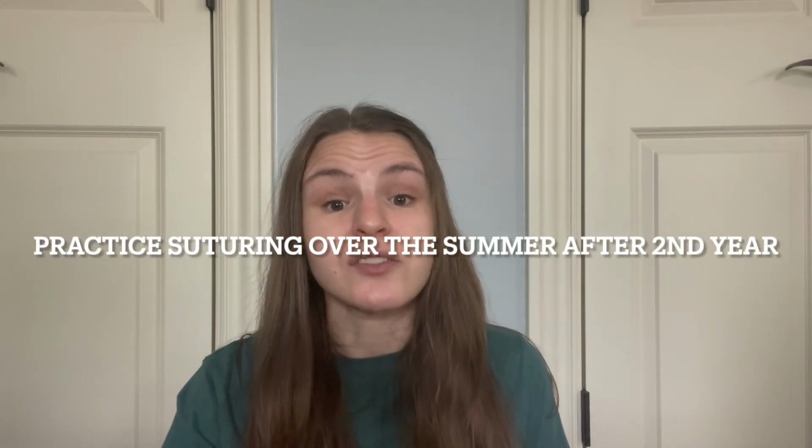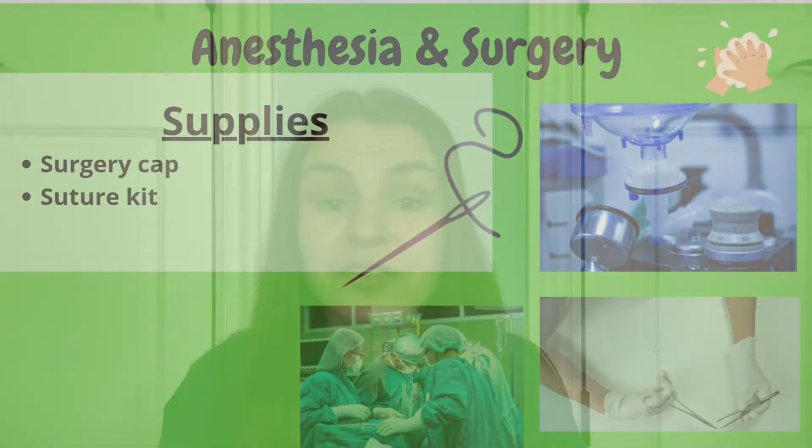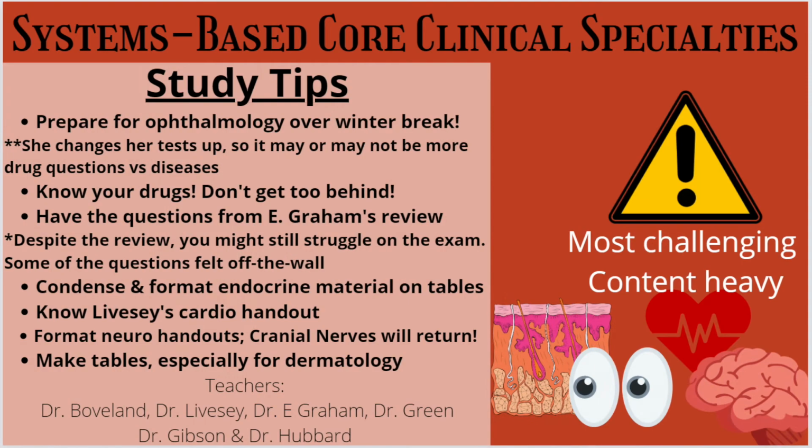Over the summer, after your second semester of second year, practice your suturing because you're going to have to do it in surgery next semester. Also, you're going to need a surgery cap for lab and the practicum, and you're going to need to get a suture kit.